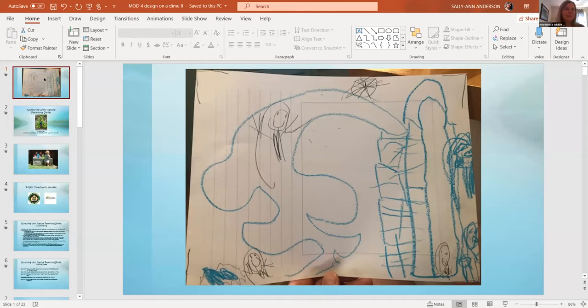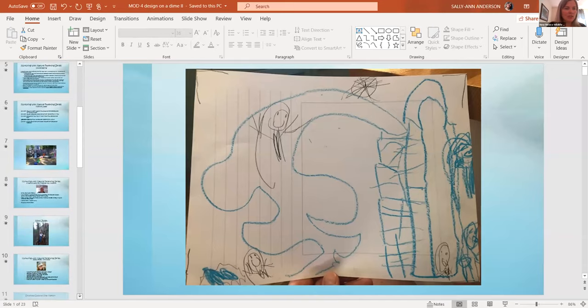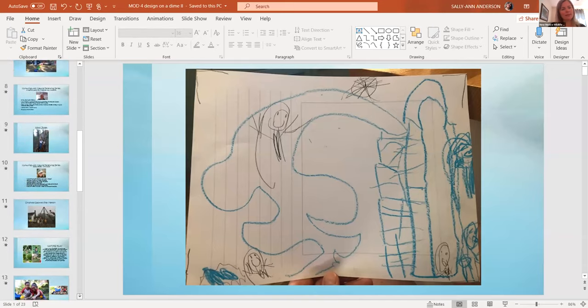So we've got a wonderful picture here of one of our friends, little Anya. This is her dream backyard with a twisty slide. We will be talking about that a little bit more in just a bit. I am just scrolling through my slides.